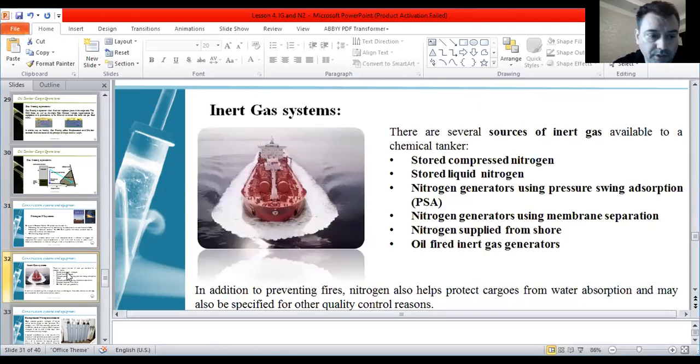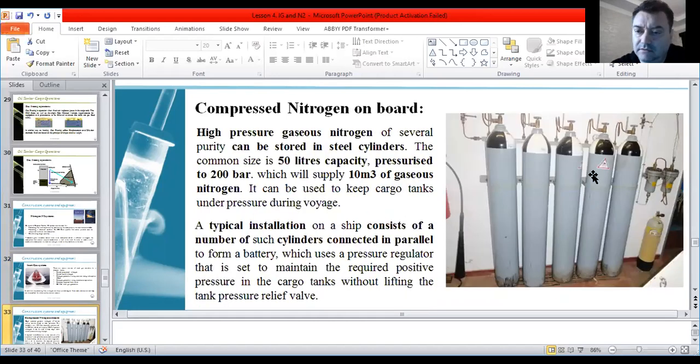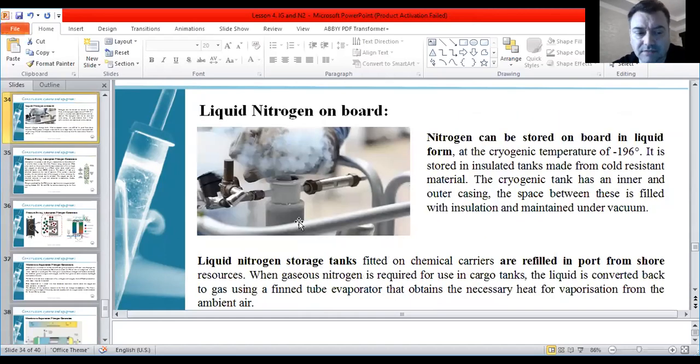When we use nitrogen, you need to fill up the tanks with very expensive and clean cargo, mostly chemical cargos. You cannot send sooty inert gas from the boiler. You must take the air, split it, oxygen out and nitrogen here, collect only nitrogen and put it inside the tank. Nitrogen can be stored in bottles. It could also be liquid nitrogen, but I will not speak about it because it's very rarely used. Here you can see 50 liter bottles with nitrogen inside, pressurized up to 200 bar. Just for information, the liquid nitrogen here.